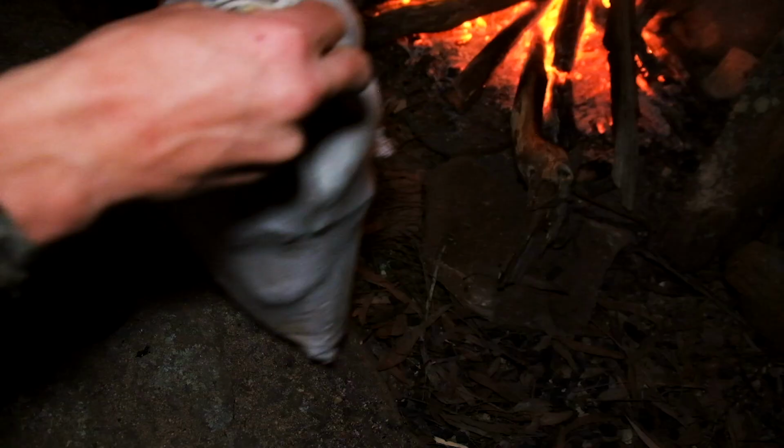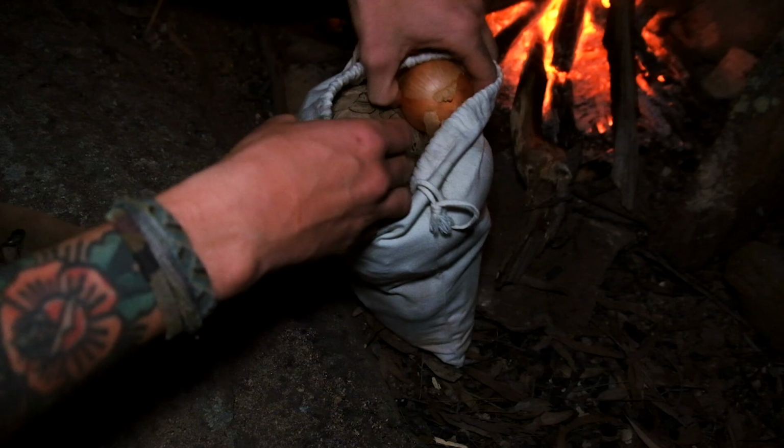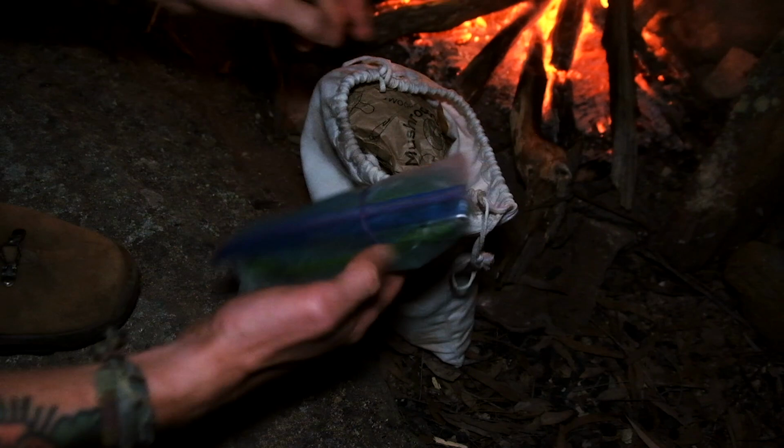All right, so in the tucker bag tonight, get some butter out, some olive oil, fry up some onion as well. Got the potato, yeah, kanga bangers, and just some veggies, so.